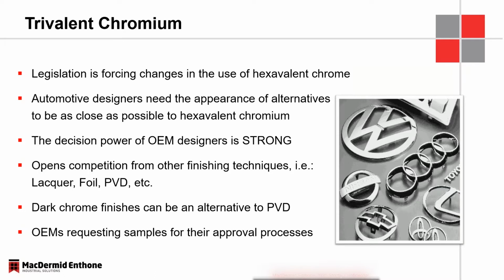So we do open up the door for other technologies, and we're switching to some of these other finishes. But in all of these situations, both bright and dark trivalent chrome, there are OEMs that are currently running these processes or are in the process of approving them. And so we're providing samples on a regular basis for new colors and new callouts.